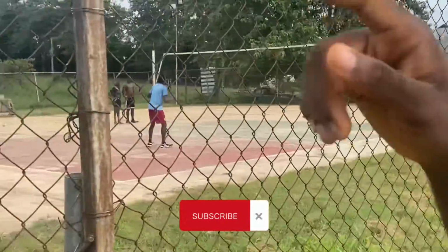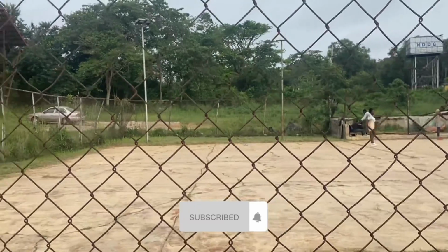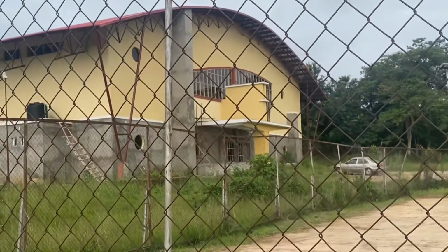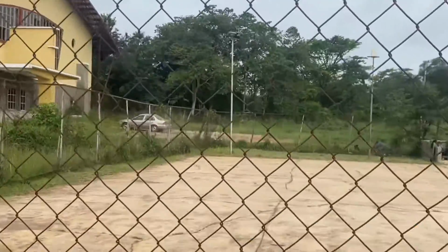Now, can you see the building outside? In case you can't get there, can you see this building? This is the indoor sports activity building. It's currently under construction. This is the new one. We have the old one over there too, but this is where you have your table tennis and the like, in case you want to do some indoor sports activities. FUTA is really, really dope. Come to FUTA.